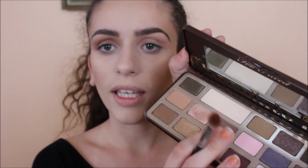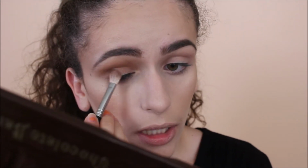So now that we have that down, I do want to deepen it even a little bit more. So I'm going to use a more defined brush, and I'm going to go in with that dark shade again right there. And I'm going to focus this on the outer edge and into the crease.